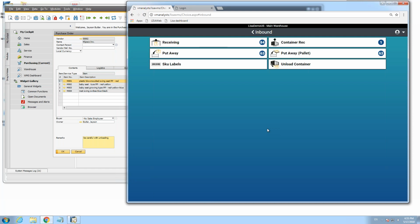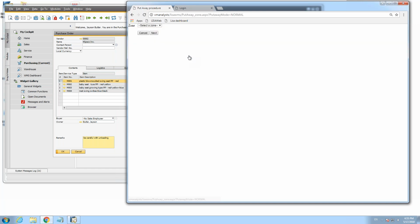I want to put all the 4 items that are on my purchase order. I want to put them in different bins. So I do the normal put away here. I select the zone, the case zone. I say license plate SI01. I scan it. Next. And now it will tell me go to bin 01C01 and put the product there. So I go to that bin.